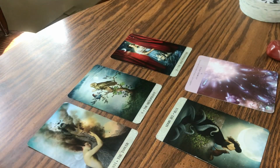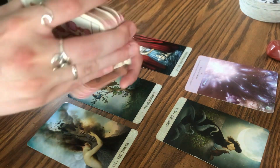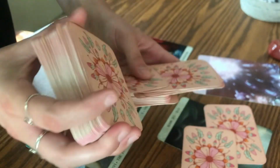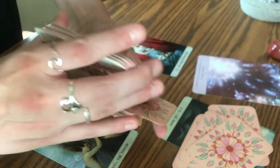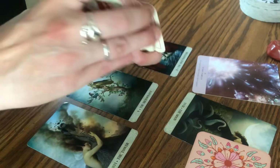Interesting. All right, let's get some clarifiers because this is very moony. Let's clarify the moon. I'm just going to grab all the clarifiers at once, and then we'll see where we get. That was way too many. I'm not reading all those. Okay. Let's clarify the moon.